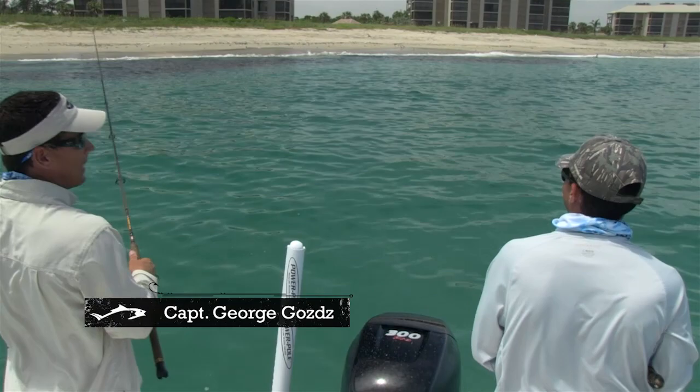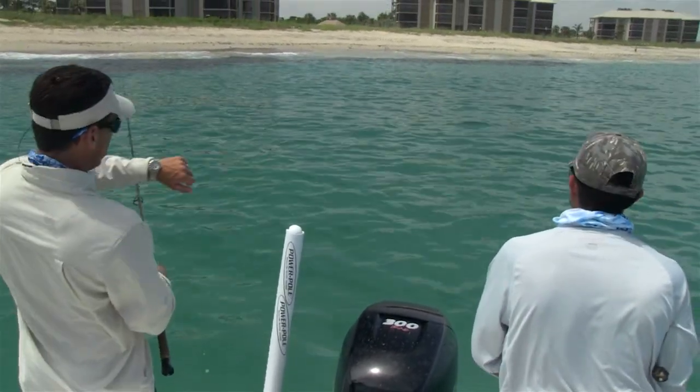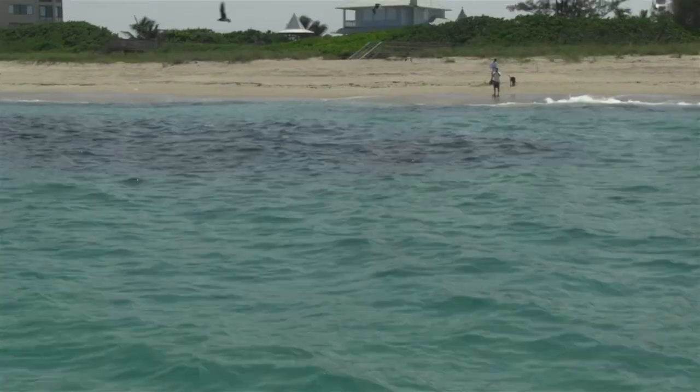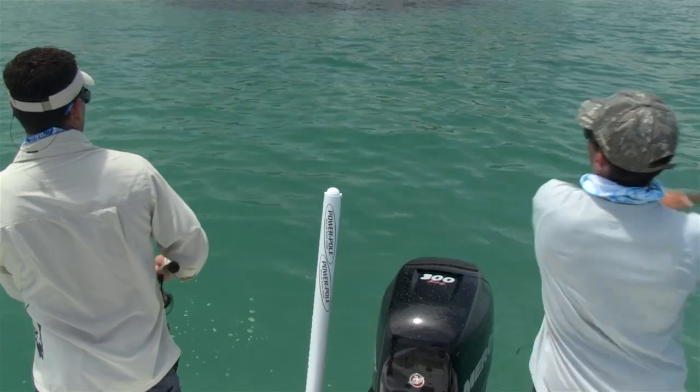Man, this is great. Battling, no boats, no traffic. We're not sitting out here in a pack of 100 boats. It's 1:30 in the afternoon. We have this all to ourselves. How unbelievable is that?